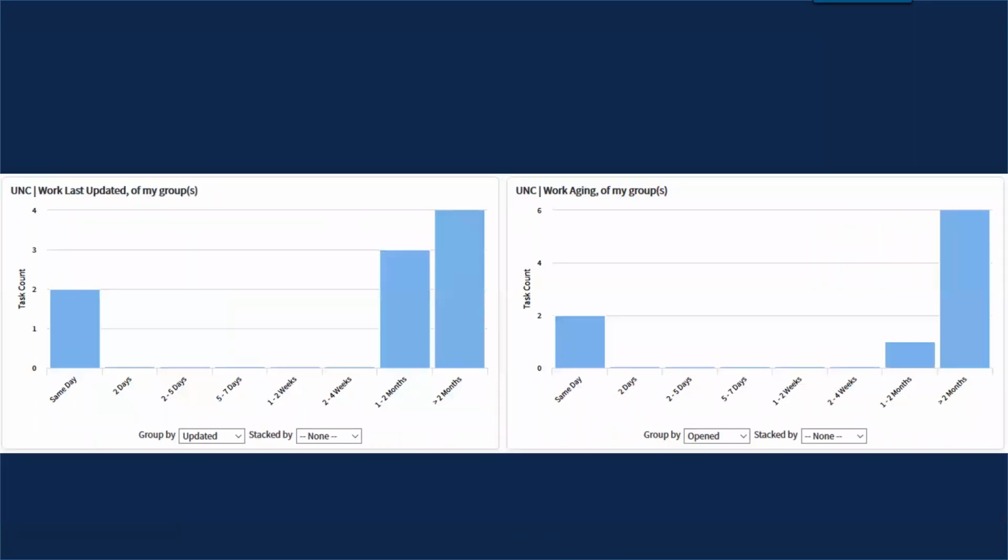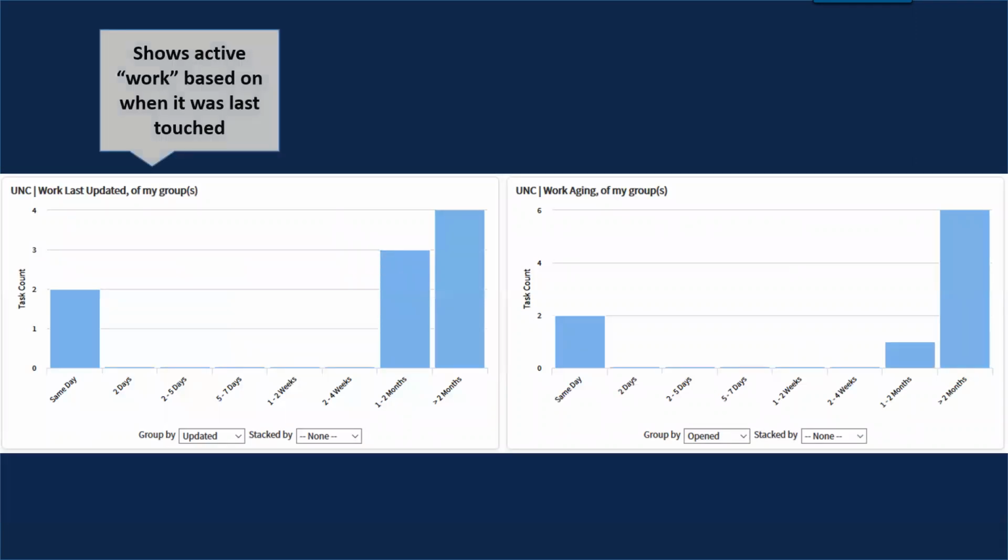But moving along, we also have the work last updated of my groups. This shows active work based on when it was last touched. So what does it mean, work that was last touched? It could mean that a customer commented on the ticket. It can mean you as the fulfiller commented on the ticket. It can mean the status of the ticket changed. So basically anything that has touched that ticket makes it show up in this report, and it's considered last touched.